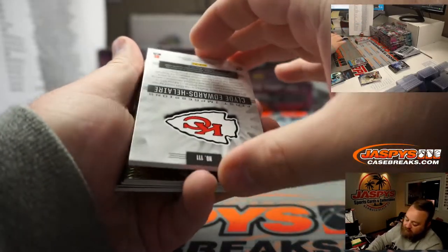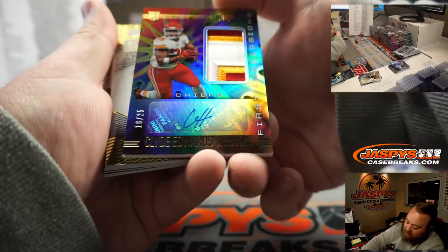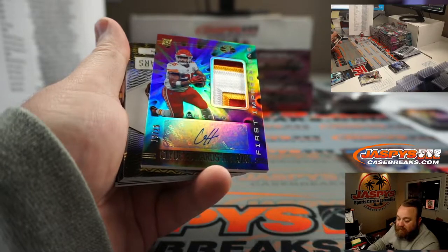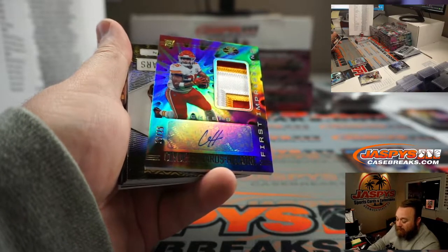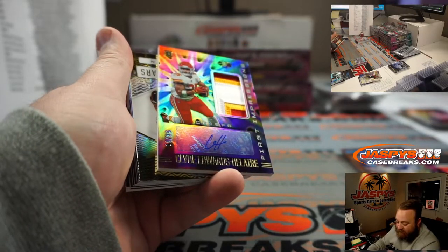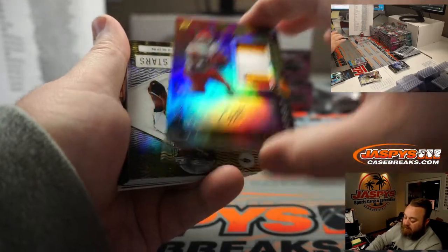299. Very nice. Here's what we're talking about. And look at the patch and numbering on this. Clyde Edwards-Helaire for the Kansas City Chiefs, Riley Zimmer. Nice three-color patch and auto, 16 out of 25. There you go, Riley.